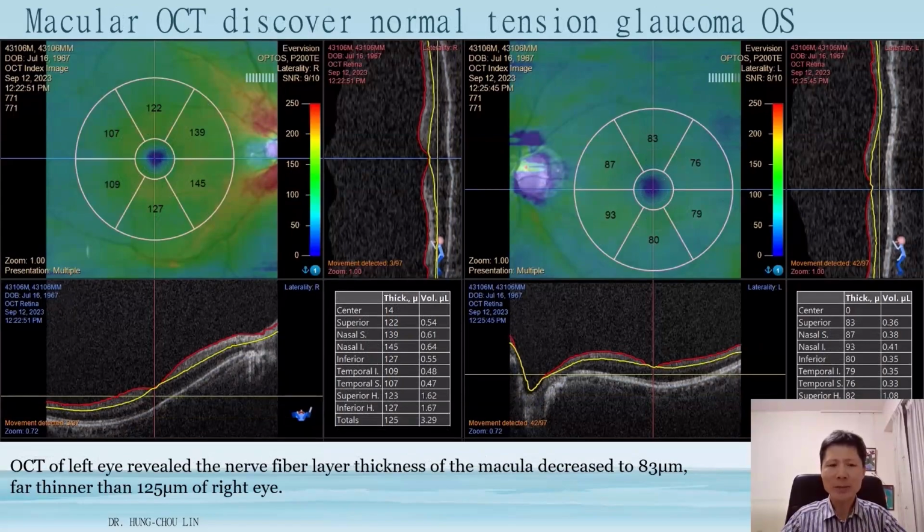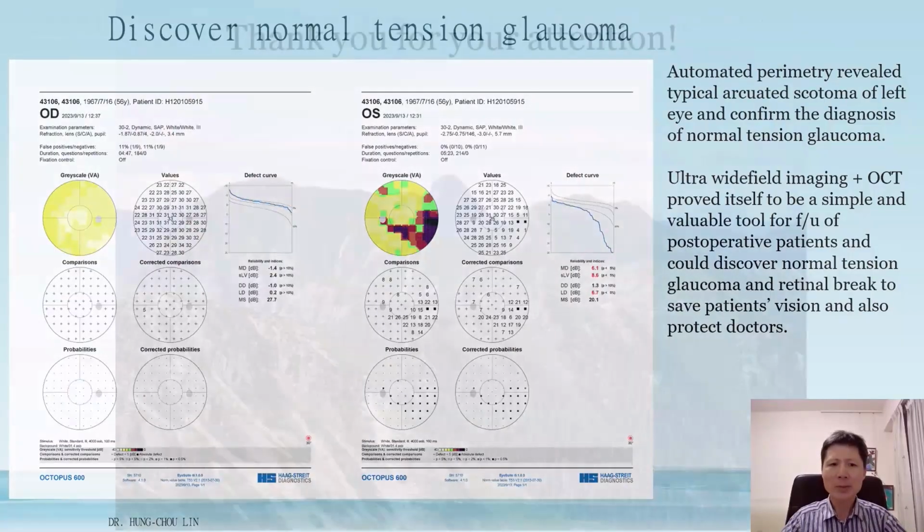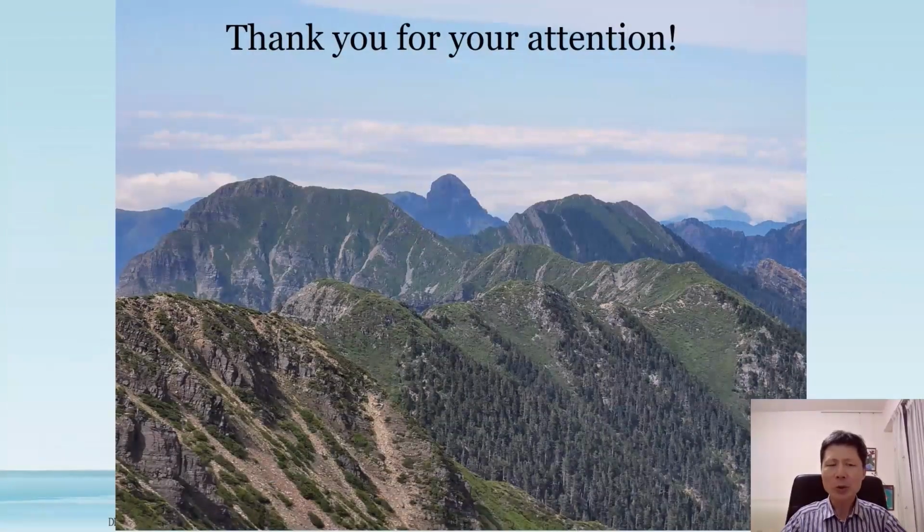On the left, automated perimetry revealed the typical arcuate scotoma of the left eye and confirmed the diagnosis of normal tension glaucoma. Ultra-widefield imaging plus OCT proved itself to be a simple and valuable tool for follow-up of postoperative patients and could discover normal tension glaucoma and retinal pathology to save patients' vision and also protect doctors. Thank you very much for your attention.